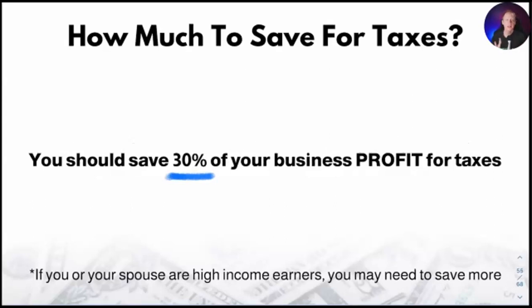Cool. For some business owners who are making, we'll just call it high income earners, and this is as a household. And I put that benchmark somewhere around, if you're above 250 to 300,000 as a household, you might need to bump that up to more like 35%. That's usually a max though. I don't think I've ever had to have a client go over 35%. Sometimes we can get away with 25% of profit savings if we're a little bit lower on the profit side of things, but 30% is a great benchmark.